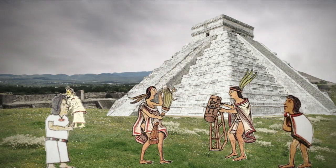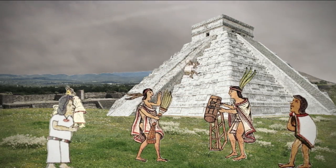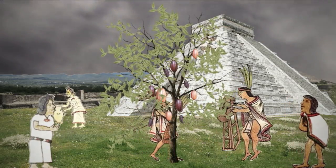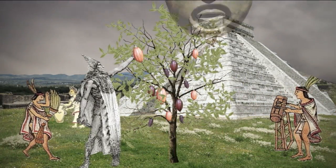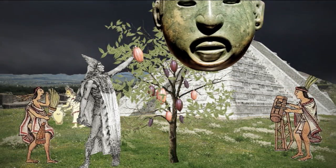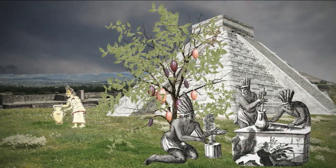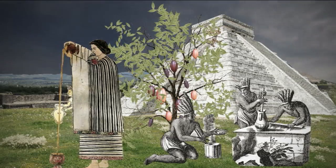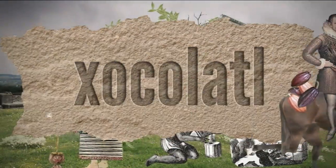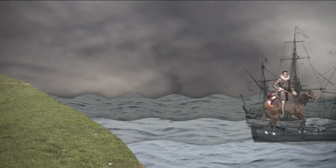Chocolate dates back to ancient Aztecs and Mayan civilizations in Central America. They discovered something called cocoa, which came from the cacao tree. Cocoa was used in religious ceremonies, as offerings to the gods, and the beans were even used as a form of money. The people made a bitter-tasting drink by grinding roasted cocoa beans with water to make what they called chocolato. In the 1500s, a Spanish explorer introduced the chocolate drink to Spain.